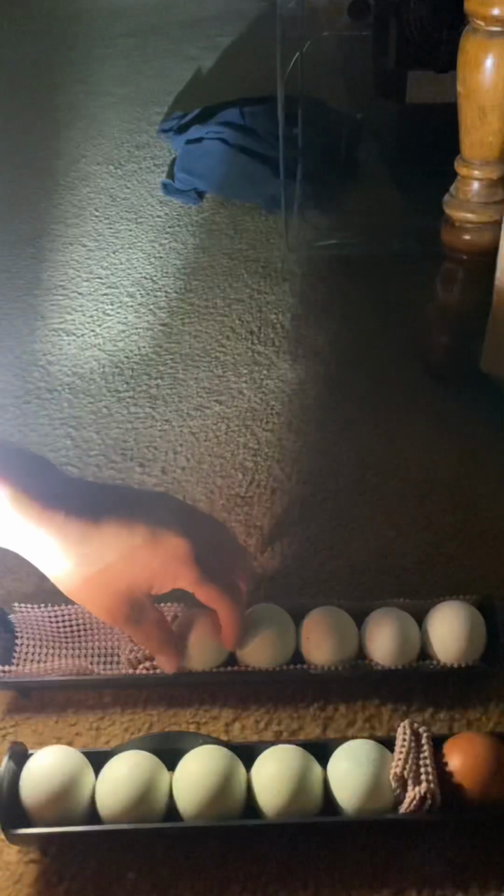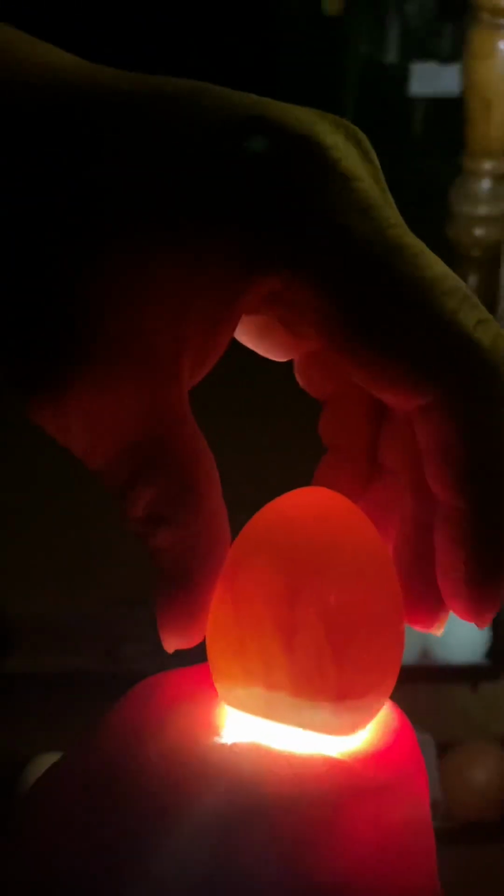So we're going to skip to day 7 like it's just magic, and we're going to candle the eggs. I'm not going to be candling the Marans eggs today because they're too dark. I won't be able to see anything. But I am going to be candling the Cream Legbars, and most of them were really good. This egg is developing. You can see some veins right there.